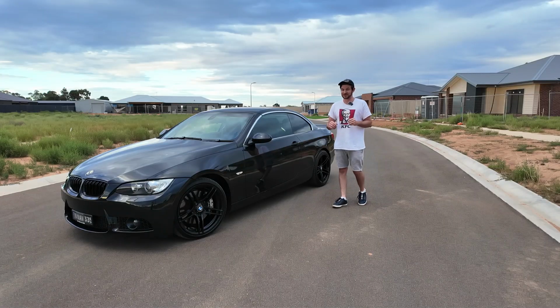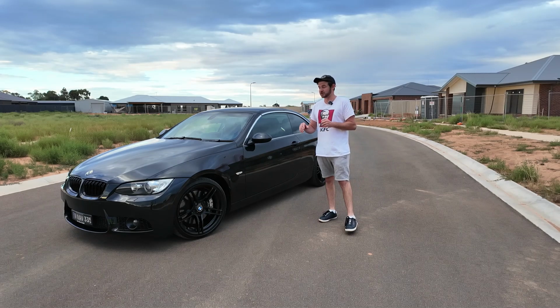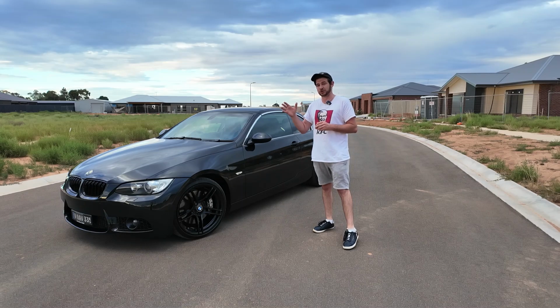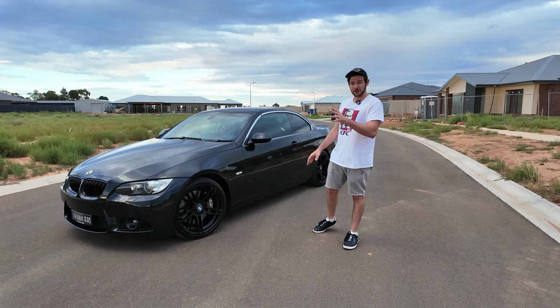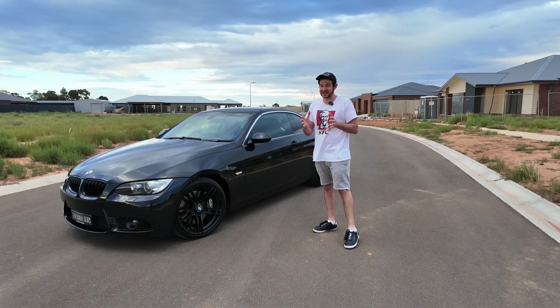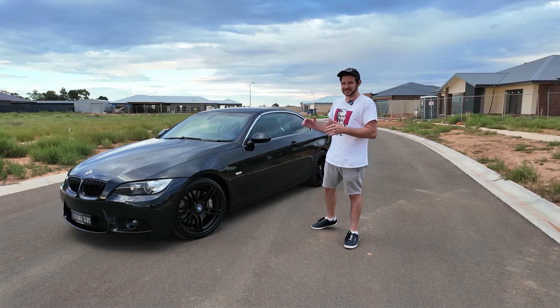To make it even more confusing, they did release a later 335i with a single turbo to replace this one in 2011. And you can differentiate the two by the engine code from this one being N54 to the single turbo being N55. Now, subjectively, they did sound better, and objectively, they were more reliable. But performance-wise, they were basically the same.